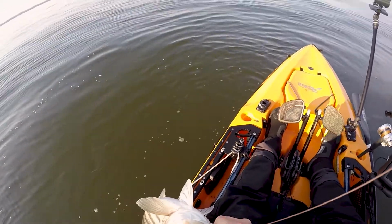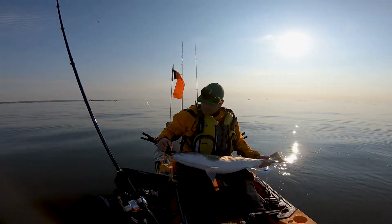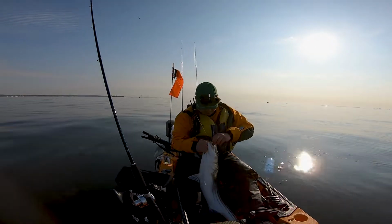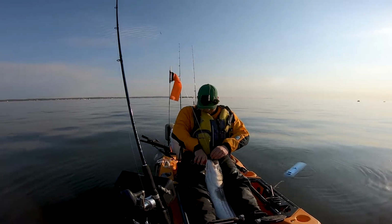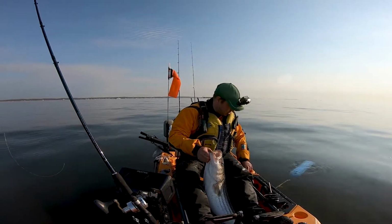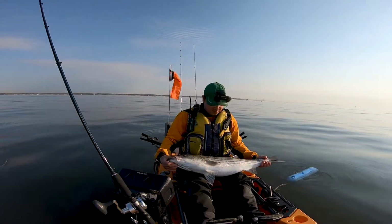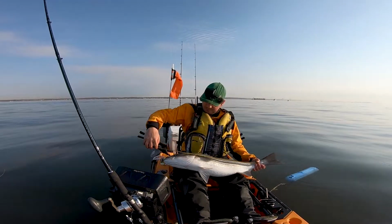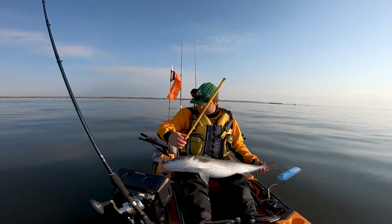He ate the hook, so he's coming home with me. Nice fish. Swallowed that hook. As the regulations change now, I don't think it's over 38. Definitely not 34, 35. Good size.